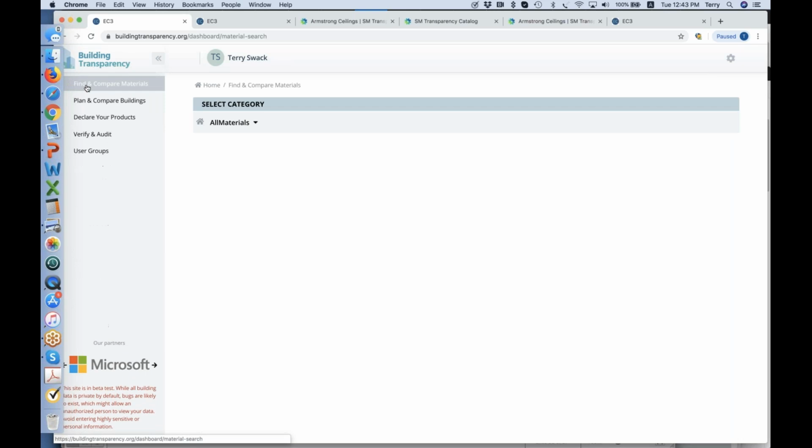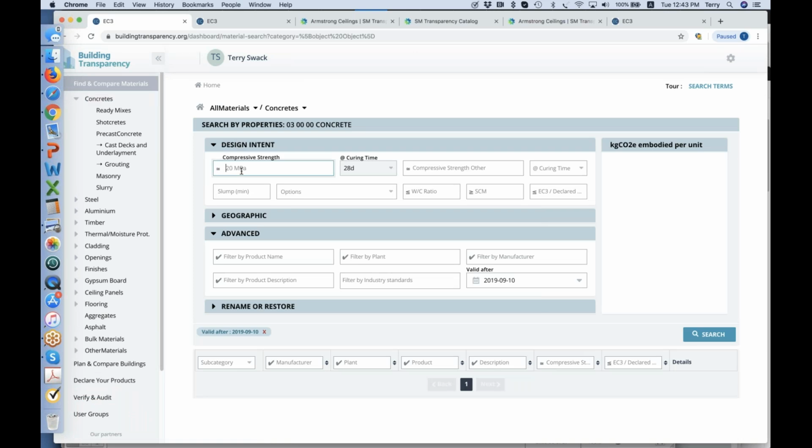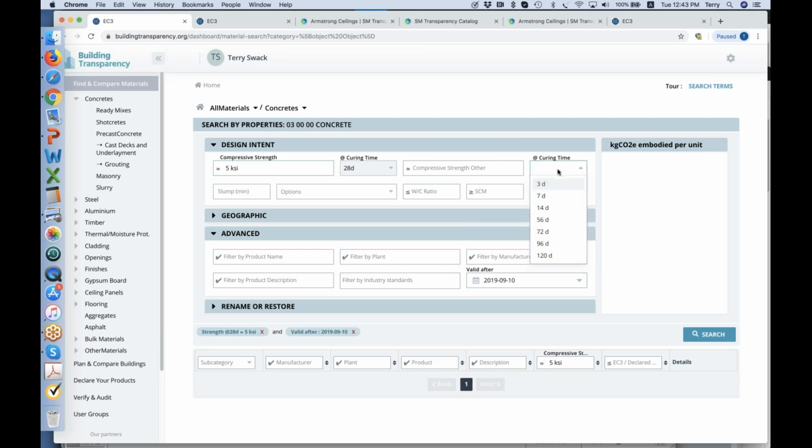So let's get started with going into a material, and I like to start with concretes because that's where we have the most. Concrete is obviously quite a complex material. In fact, every material in this tool is moderately complex. So for each material, we've created a set of industry-specific search terms. So for example, here we have compressive strength at 28 days. So I'm going to put it in as, say, 5 KSI. You can also do megapascals or PSI. You can pick other curing times up to 120 days. You can pick options like air entrainment and so on.